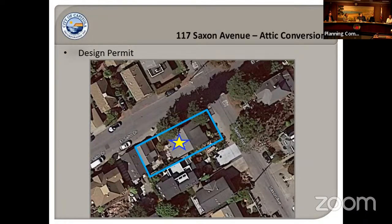Yeah, thank you, Chair Westman. Good evening, Commissioners. So we have a design permit for 117 Saxon Avenue. This is a remedy to some work that was done without the benefit of permit. I've got just an aerial to give you some context. This is on the corner of Saxon Avenue and El Salto Drive.